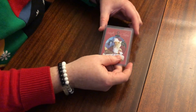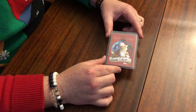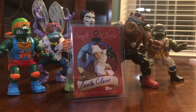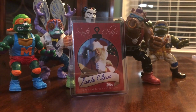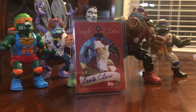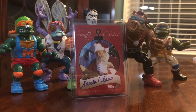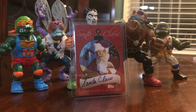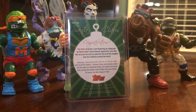right here, we've got a Santa Claus authentic autograph from Topps. So this is kind of funny. It actually says down here, this is a Santified autograph rather than a certified autograph. So here, it's an actual signed autograph on the card, which is a lot of fun. Picture of Santa there, kind of like in a little ornament. And then again on the back, it says it's Santified.